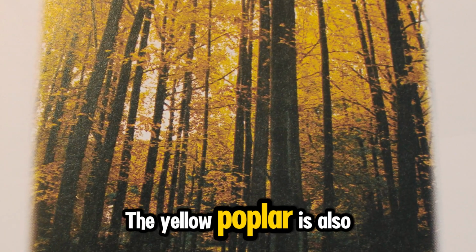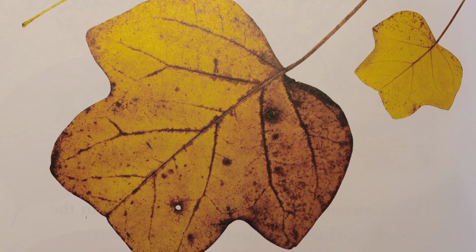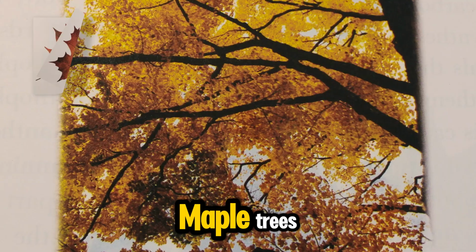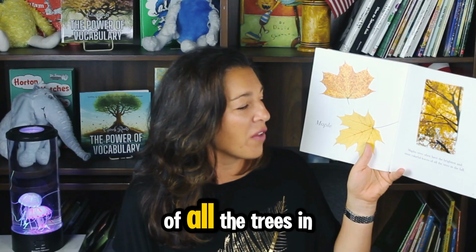The yellow poplar is also called the tulip tree. The leaves look a little like a tulip flower. And here's my favorite tree, the maple tree. Maple trees often have the brightest and most colorful leaves of all the trees in the fall. If you look outside and you see beautiful, vibrant colors of red and orange, most likely it's a maple tree.